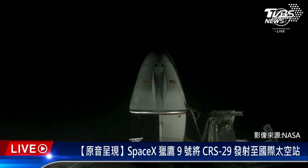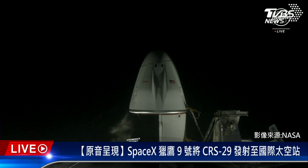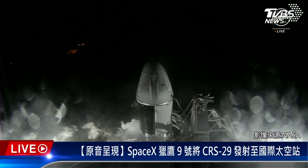And at T-minus 3 minutes, 22 seconds and counting, we are waiting for a call for Stage 1 liquid oxygen loading complete. This launch will take about 6,000 pounds of hardware, crew supplies, and science to the space station. Stage 1 LOX load complete. And there we have the call we were waiting for. Stage 1 LOX load complete. That is the liquid oxygen.